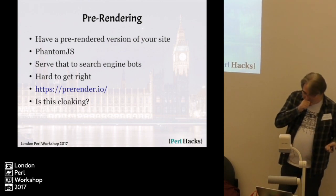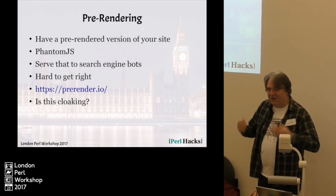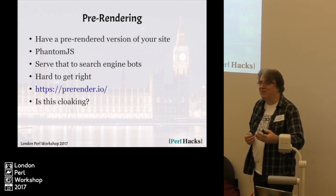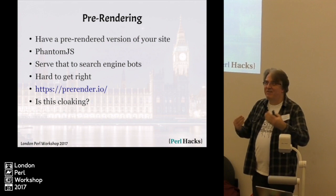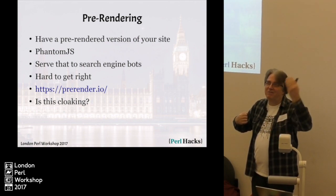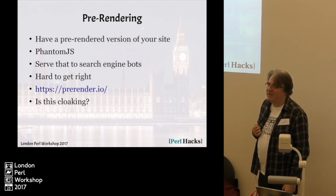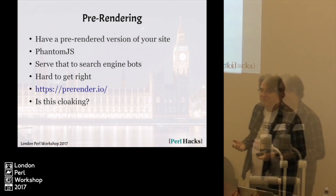But there's also this issue. One of the things that Google is really hot on is you must serve Googlebot the same content as you serve your end users. And if you're serving a pre-rendered version of the content, just because Google's bad at rendering your JavaScript, is that okay? Who knows? I wouldn't take the risk myself.